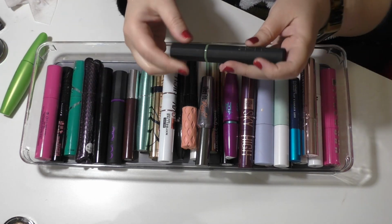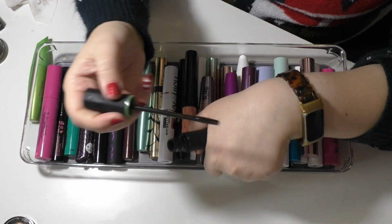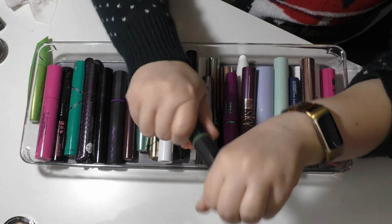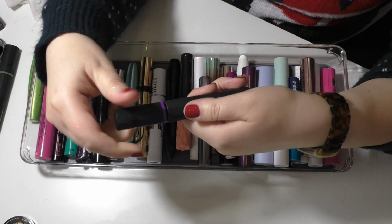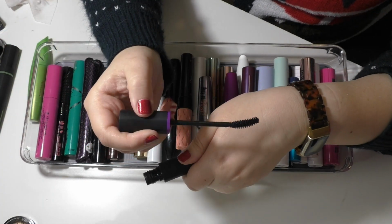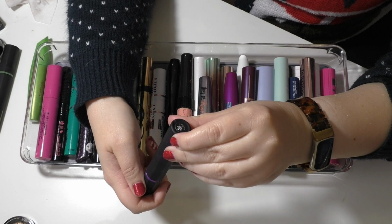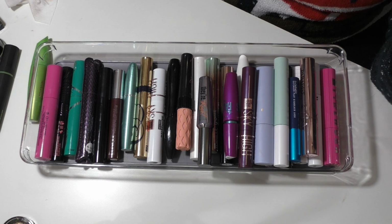This one from Collab, I didn't like. I bought it when it was on super clearance because it's going out of business. It does have a really neat wand. It's really tiny. I just didn't think it did much for my lashes. And you can't even buy these anymore, so I'm not gonna feel bad about that. I did buy this one that was the dark purple. I think it's volumizing, and I actually did really like this one. It's just really, really dry and hard to work with now, I think because it's older. So we'll see. I may or may not keep that. It's still newer to me, but we'll see.